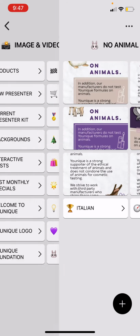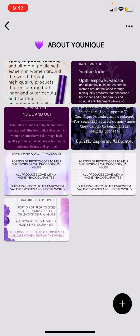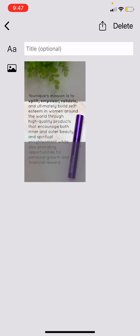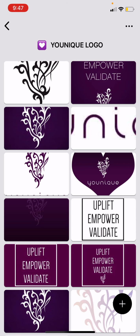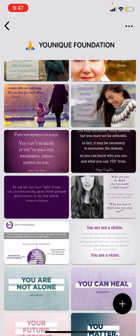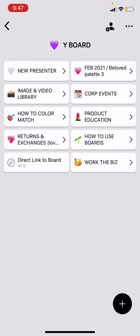So lots of stuff in here. Animal testing, images that you can use if you're doing an online party and you want to talk about how we're EU approved, the proceeds help childhood victims of sexual abuse, money back guarantee, all those kinds of things. They have the mission on them as well, so those are really good to share. The unique logo, I get that question a lot. More about the unique foundation. Again, share these to your stories. Let people know about all the awesome things that we do. Love it guarantee, how that works. Okay, so that's the image library.